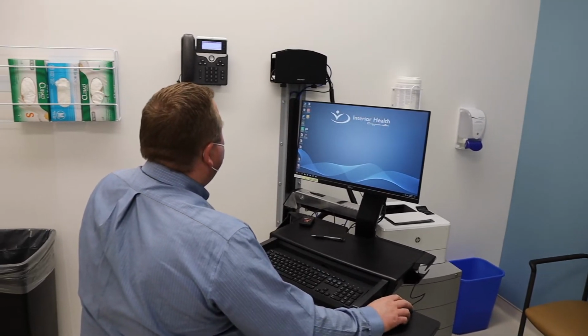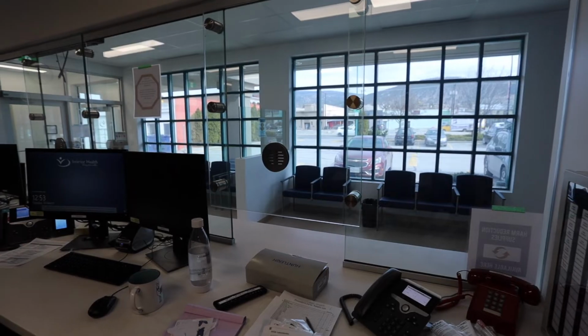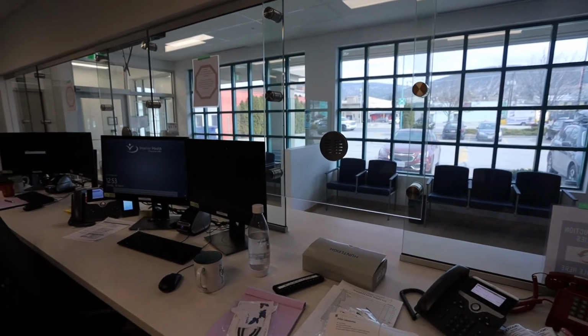The collaborative care at this location allows a number of providers to come together to provide the right care at the right place and at the right time for the patients. It's really a one-stop shop.